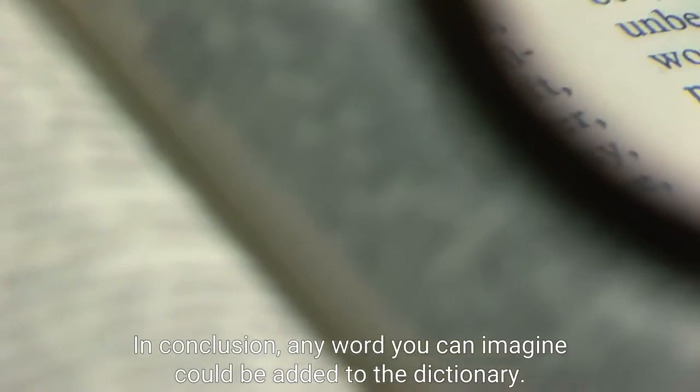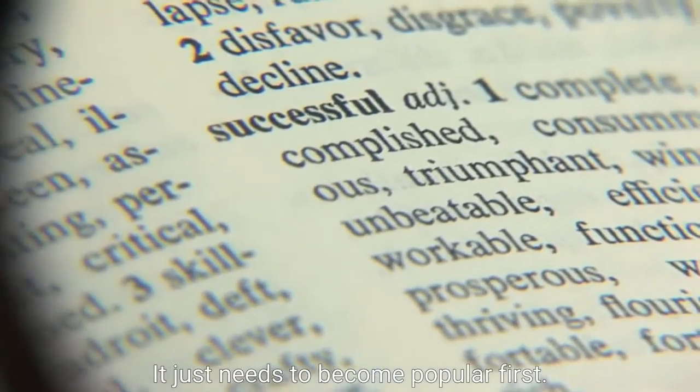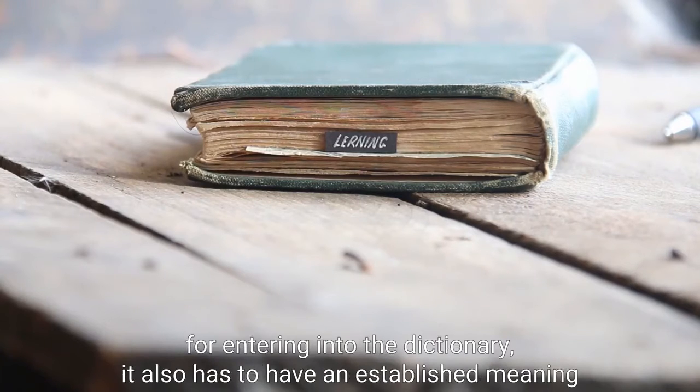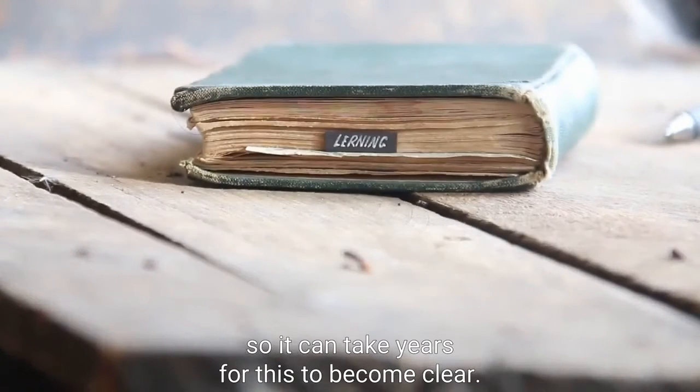In conclusion, any word you can imagine could be added to the dictionary, it just needs to become popular first. Once a word is commonly used across a variety of platforms by a diverse group of people, it can then be considered for entering into the dictionary. It also has to have an established meaning, so it can take years for this to become clear.